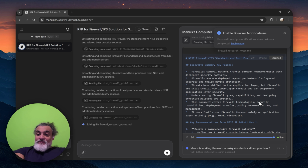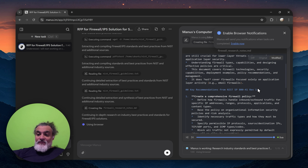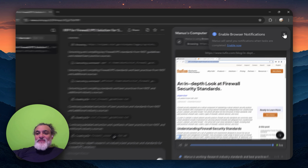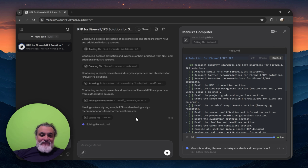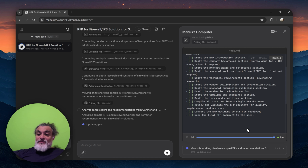Nice. Okay. Interesting. Oh. Okay. I gotta say, this is pretty cool that I can see the computer. I'm not gonna enable anything for now. I can see its computer and how it's working. Timeline, deadline section, draft terms.